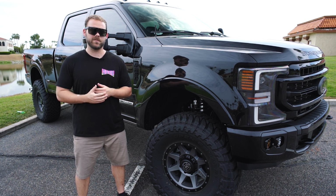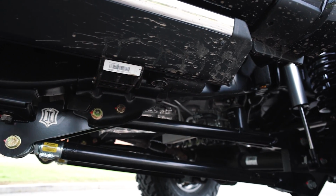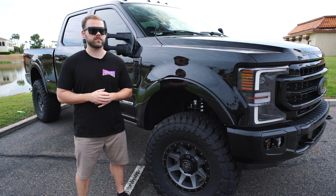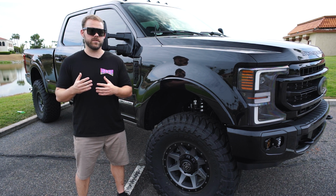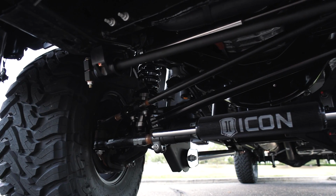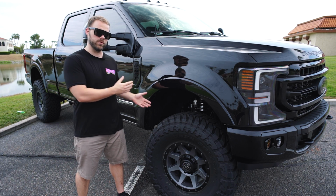the Icon Vehicle Dynamics 4-link system. What that does is that frees up our suspension travel both up and down on that axle, makes those transitions from droop to bump even smoother. Now, the last pieces of this puzzle came together with an Icon Vehicle Dynamics 2.5-inch centerline steering stabilizer, so that's going to match our 2.5-inch diameter reservoirs on both of our shocks.